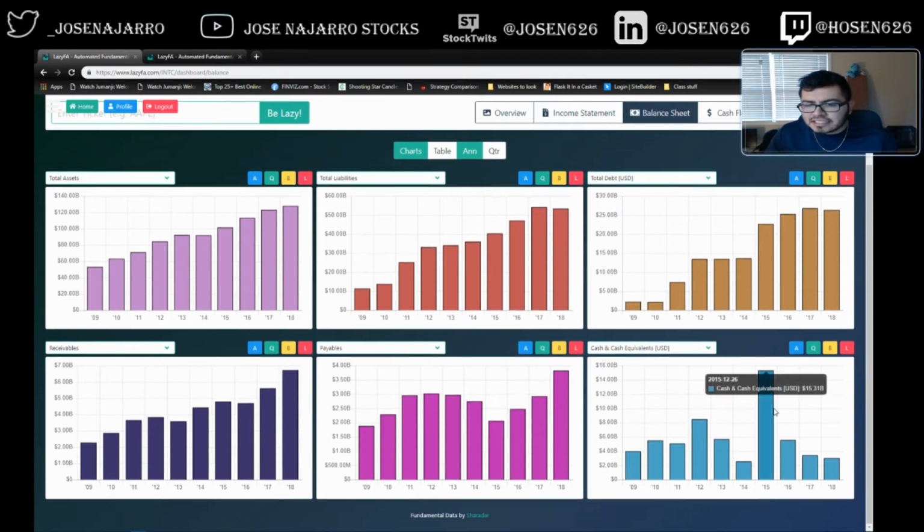This is one of the scary things I really don't like about Intel at the moment, and it's this cash and cash equivalents. Look at it, in 2015, cash and cash equivalents was $15.3 billion. Now it's only $3.02 billion. So I think its cash and cash equivalents is pretty low, and because of that, its balance sheet is kind of throwing me mixed signals.